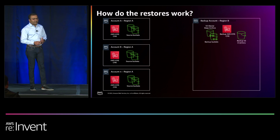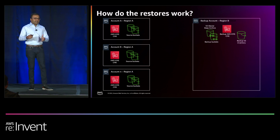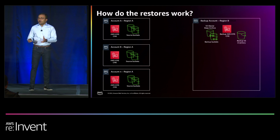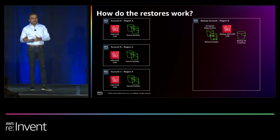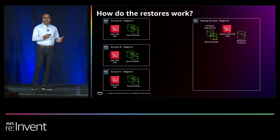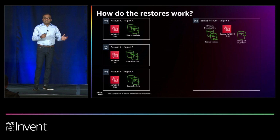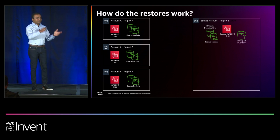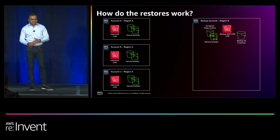Identify the S3 inventory files meeting our RPO. Depending on if we are doing a full restore or a partial restore, these S3 inventory files are used as is or updated to account for your recovery scope. The S3 inventory manifest is used as an input to a S3 batch operations restore job, which restores all of these objects from Glacier Deep Archive. At this point, we can connect our workflows to these backup buckets and resume business operations.